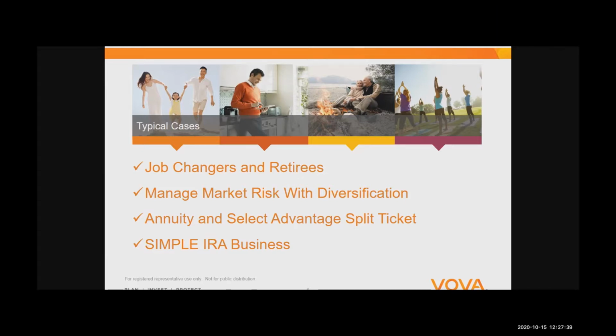That's for SEP and simple IRAs. There's no requirements. We typically like to see about $50 a month coming in for each participant, and the only reason for that is there is that small account fee of $50 per year coming out, so it is a little expensive to get off the ground. So make sure that the participants are contributing moving forward, and they're aware of that fee.